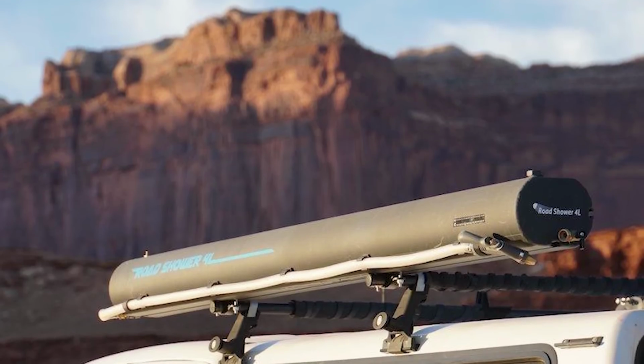The first option in this category is what is called a solar shower. There's a couple companies that make them. It's basically a big black tube that goes up on the roof of your van. The idea is that the sun is going to heat it up so that you're not taking a freezing cold shower. But again, keep in mind if it was winter outside, it'd be pretty cold.